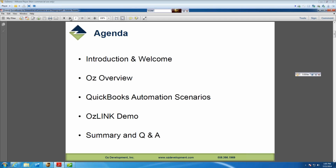And then we'll go through customer scenarios around that QuickBooks automation, different workflows. We tend to use a lot of customer scenarios, so hopefully those can apply to yourselves or also to some customers. I know there's some UPS folks on the phone as well, so if there are customer scenarios that they can relate to, hopefully that'll help solve a problem for those folks.